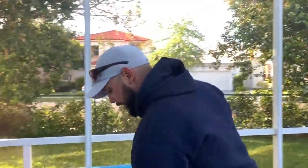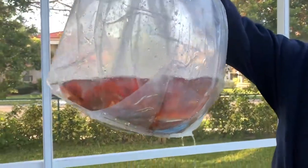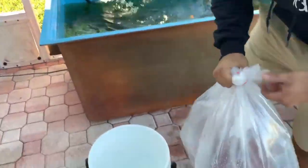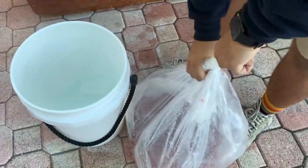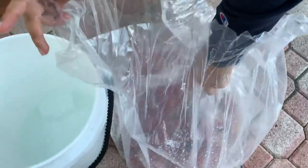These things are monsters. All right, guys, I got my bucket and we have our goldfish right here. So you can see there's a ton of them. So what I'm gonna do is just open up this bag right here. This is just tank water from upstairs, nice and clear, so we can go ahead and see these goldfish. All right, double bag. Now, if there are any casualties, unfortunately, we don't want fish to die, but what's gonna happen is we're gonna freeze those and then feed them to the gulpers or ninja or all of our predator fish upstairs.